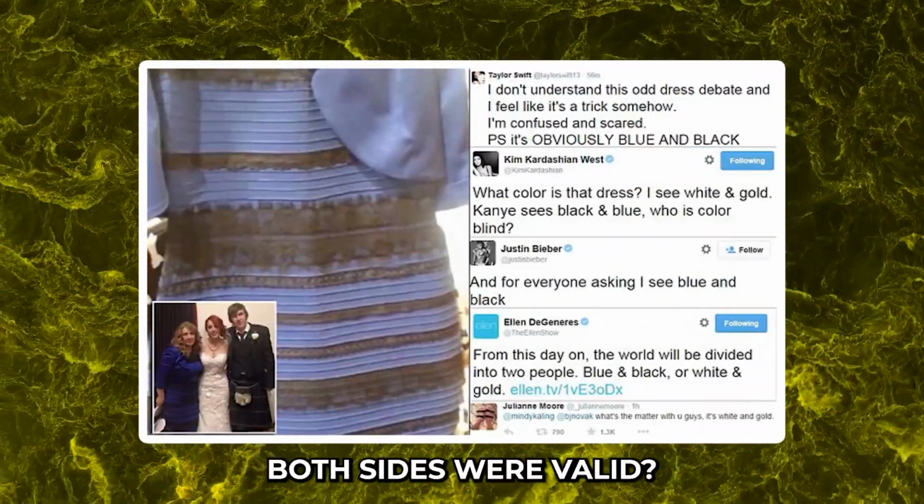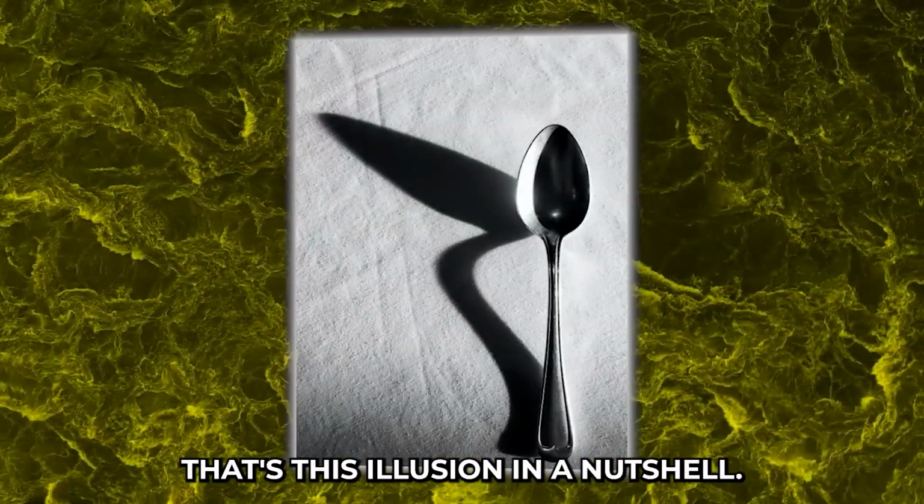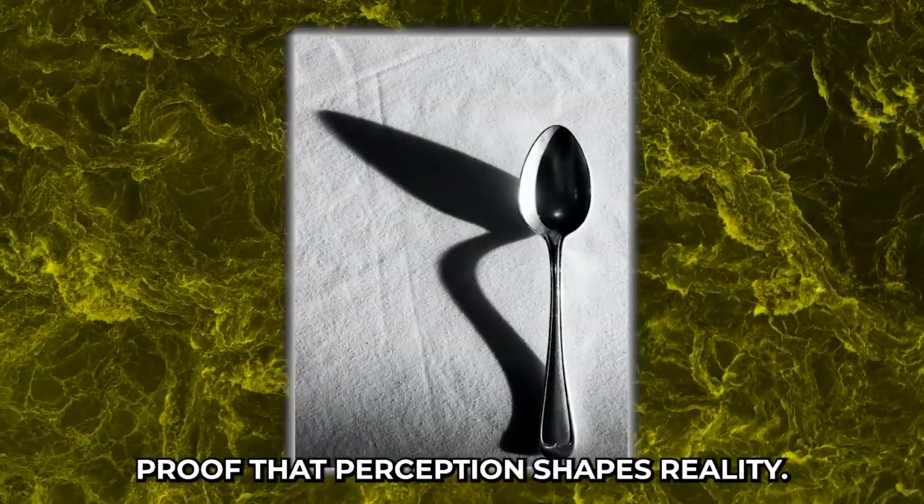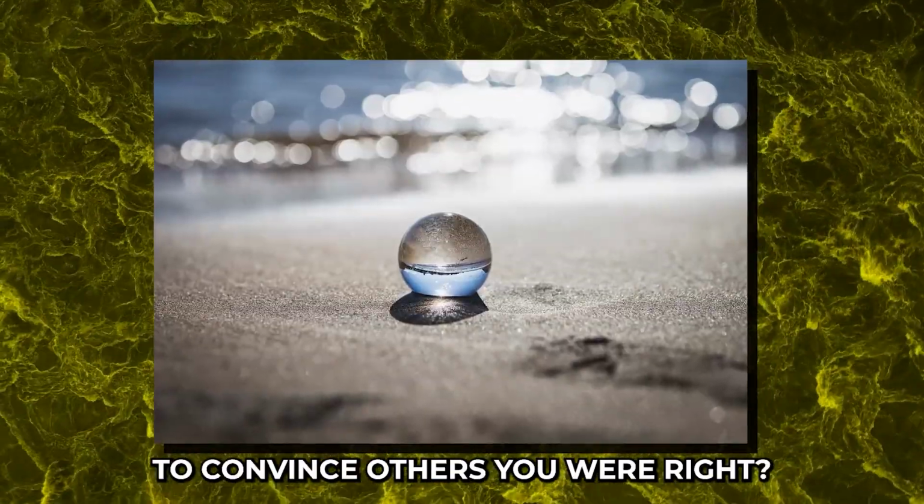Ever argued fiercely only to find out both sides were valid? That's this illusion in a nutshell, proof that perception shapes reality. So what did you see? And how long did it take to convince others you were right?